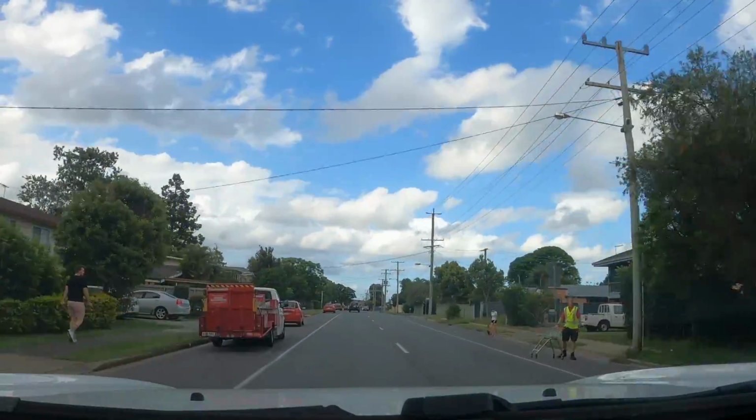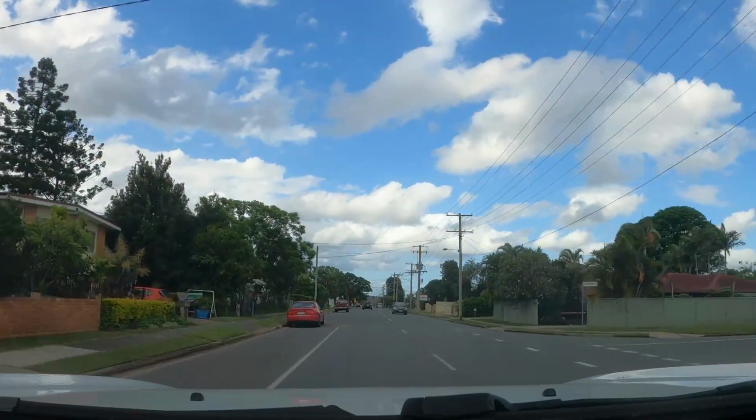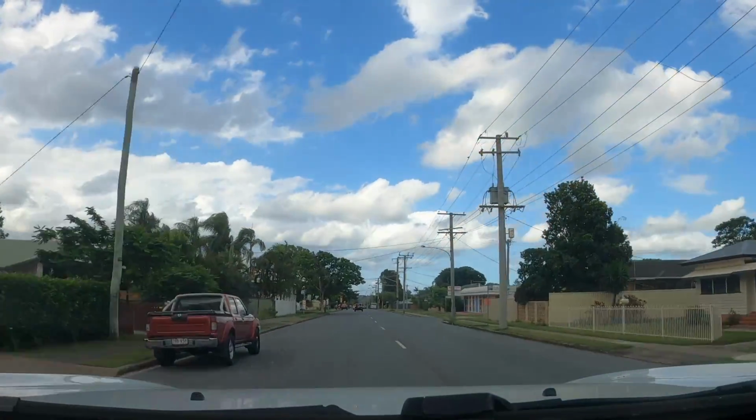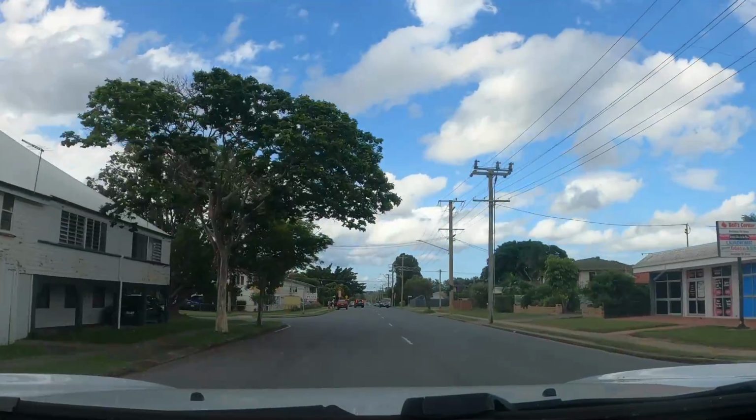Trolley boy picking up a trolley in the middle of nowhere. Oh man, there's a speed camera back there. I forgot to point it out to you.